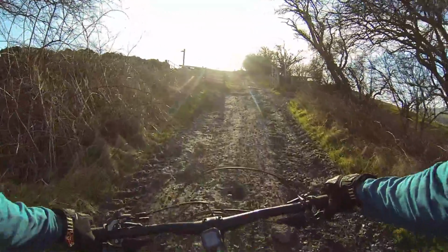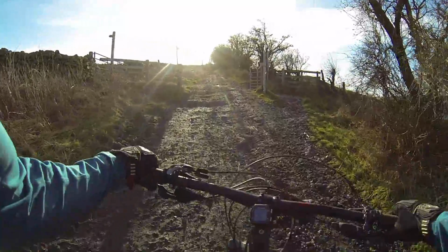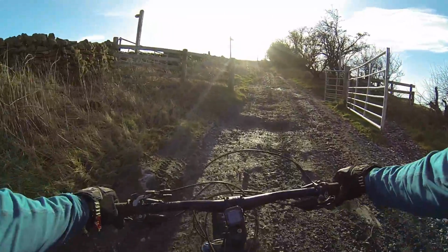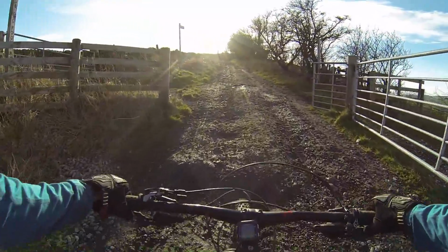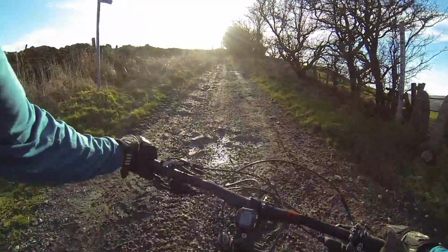Alright, so climbing around the back of Bradwell now. Gotta say, this is a lot steeper than I thought it'd be. Still, it is rideable. A little bit of loose gravel here and there, but it's not too bad.